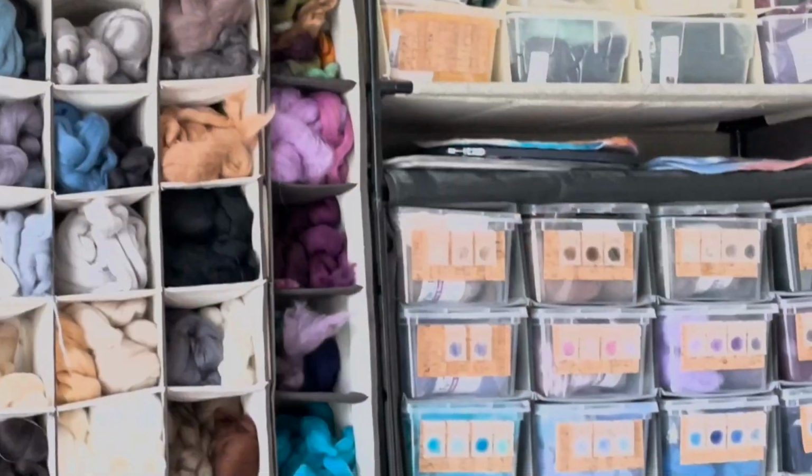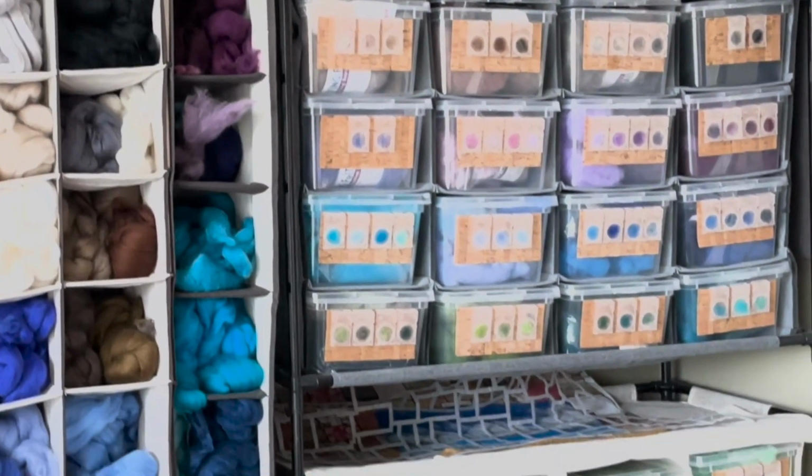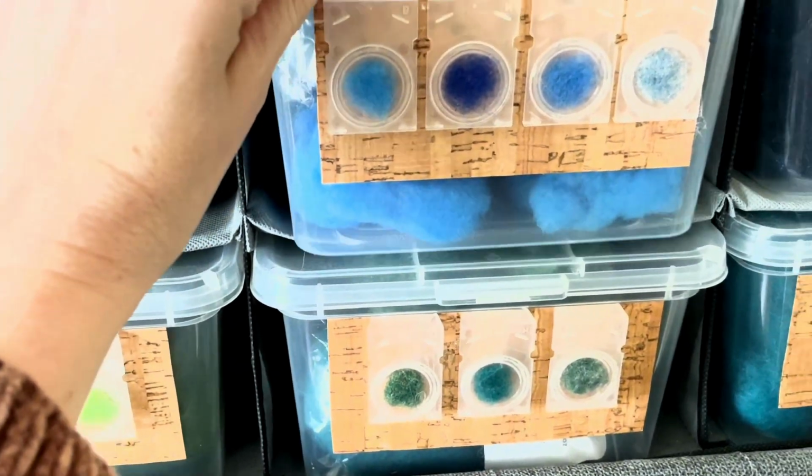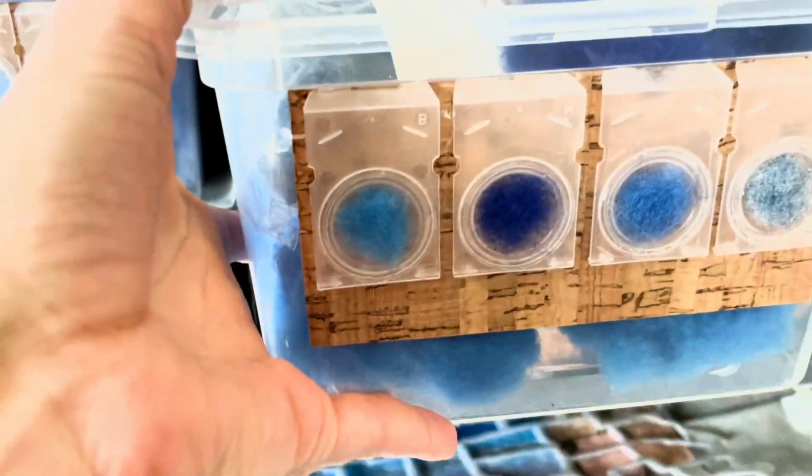It looks like you have some keys on the outside of your bins that tell you what's inside. I wanted to be able to quickly see what I was looking for and what's in each bin. So I wanted to know what color was in there, and I took a bunch of my old contact lens cases. Oh, cases, that's right.